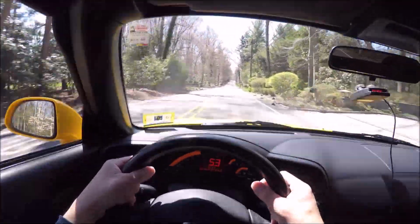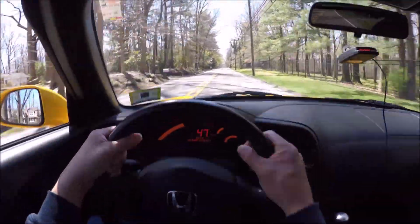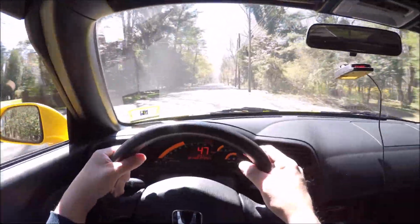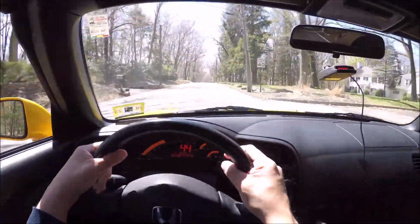So now we did a first shift, a second shift, and we're still not breaking any speed limits going into third. If I did that in any of my cars, we'd be way over the speed limit. Now it sounds loud in here. I'm going 40 miles an hour and it sounds like I'm going 120 miles an hour in any other car. It's very loud on the highway.